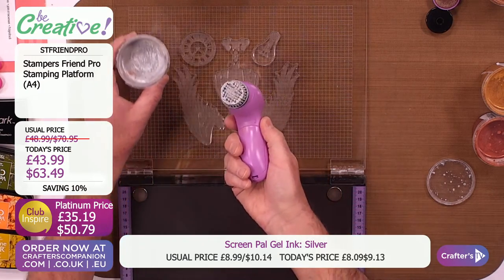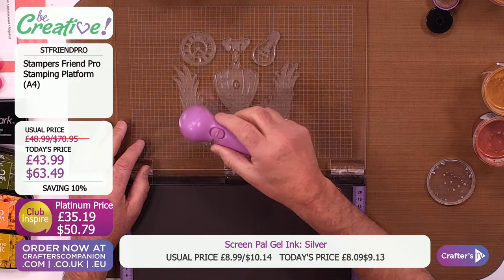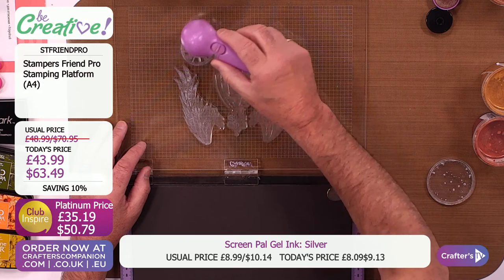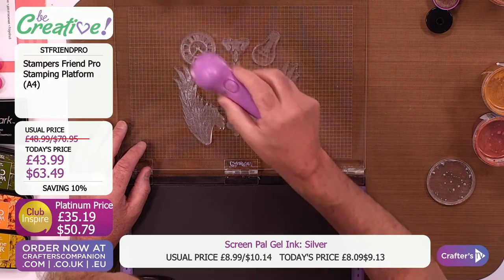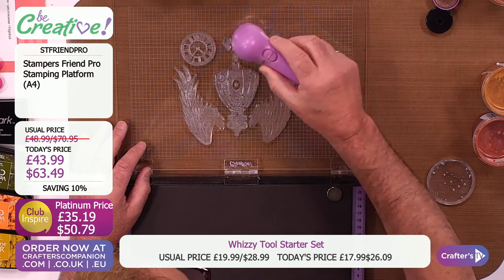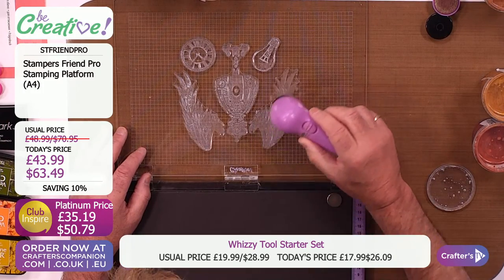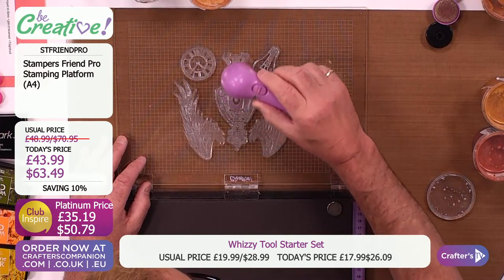I've dipped into the silver, picked up a tiny bit of silver. I'm only going to use it on the first setting this time. Can you see what I'm doing? I'm just guiding the tool gently, adding virtually no pressure, and the tool is literally skimming over the stamp. That's all it's doing. A tiny bit more gel ink. It's literally just touching the stamp and no more. I do not have to press it down. Literally skimming over the top of the stamp. I've got it on the first setting. I'm not adding any pressure. I'm holding the tool very gently, letting the tool do the work. This is so, so simple to do.